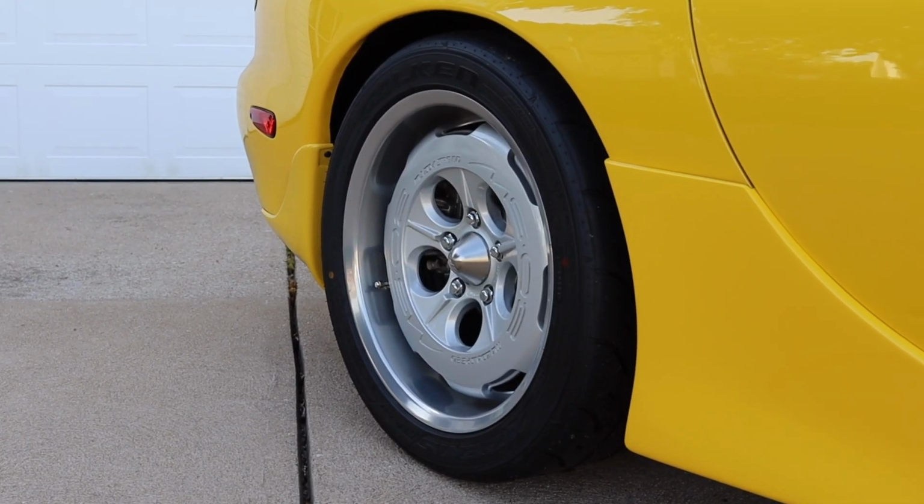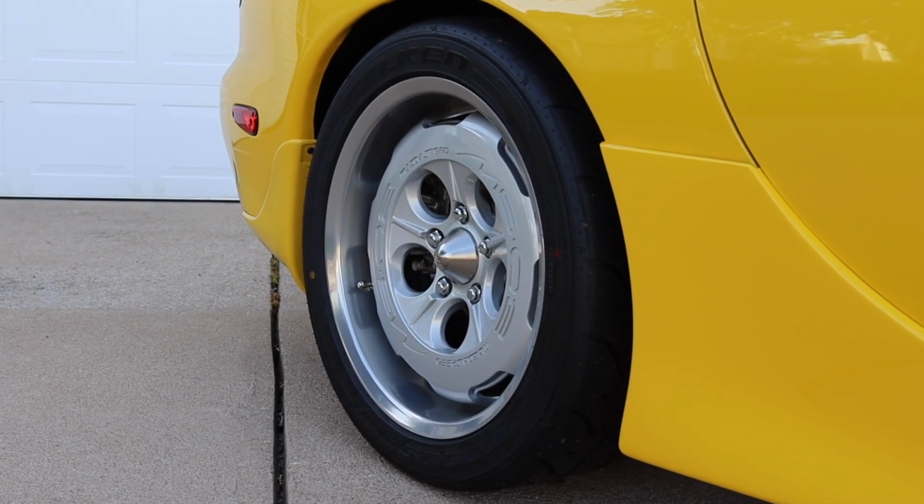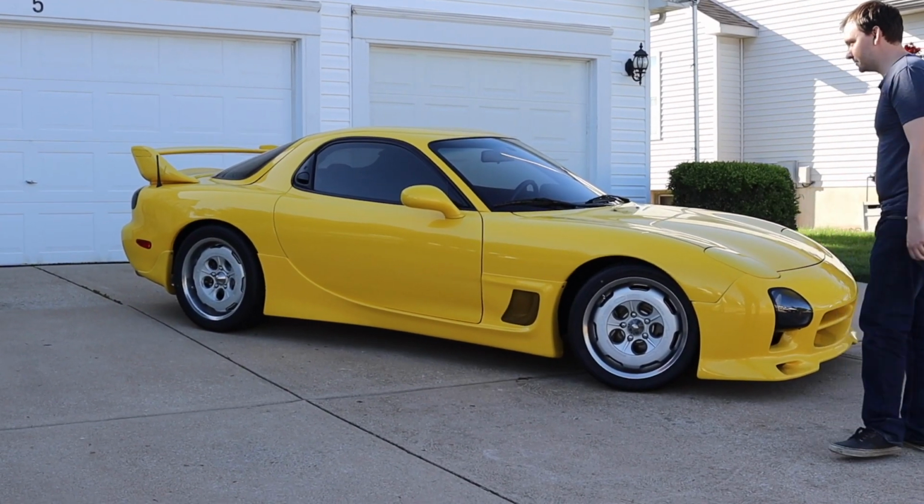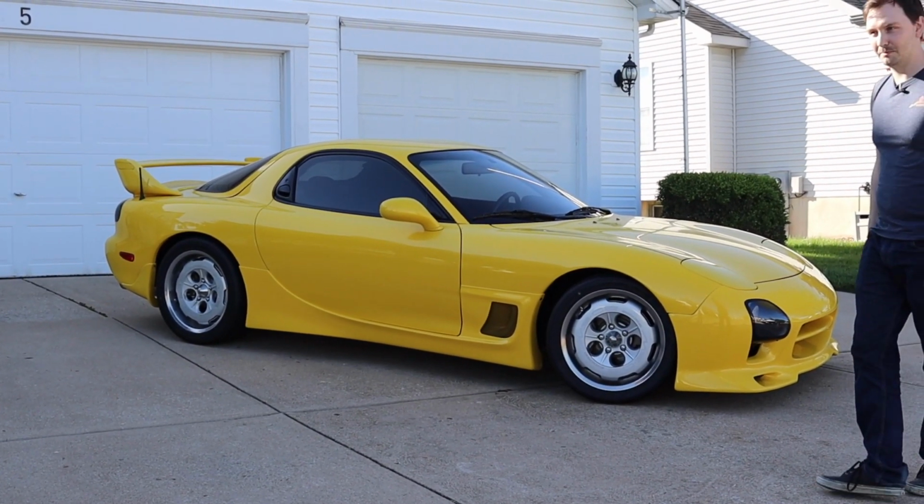In addition, there's a company called Parts Collective, which makes the replacement center caps here. These are made out of titanium. I'm really happy with the way those look as well. I wish they'd make stuff for my other Mazdaspeed wheels.